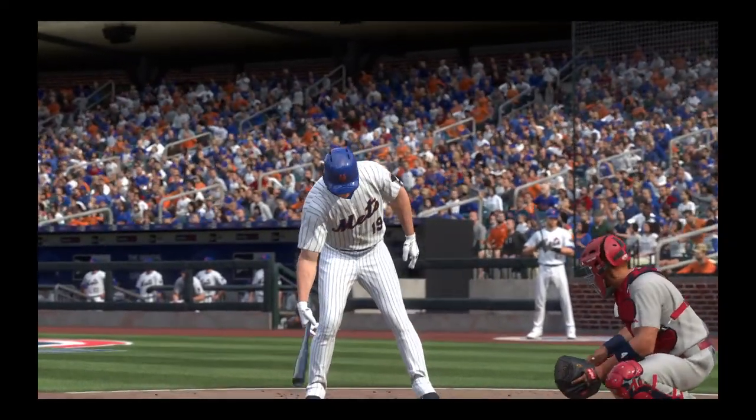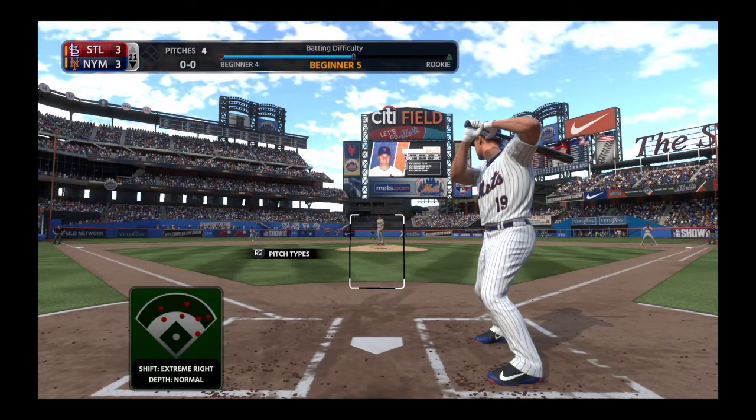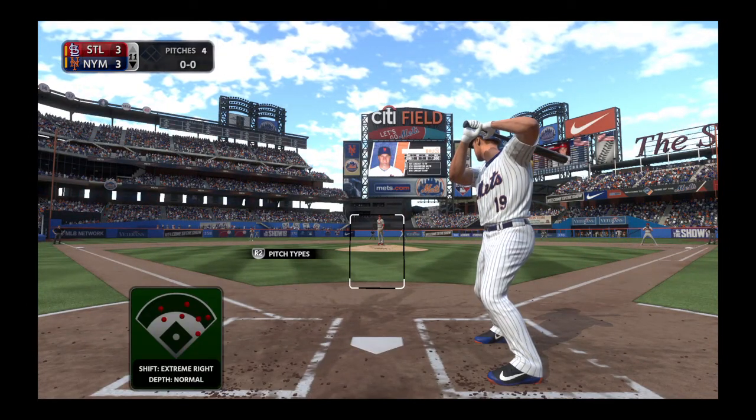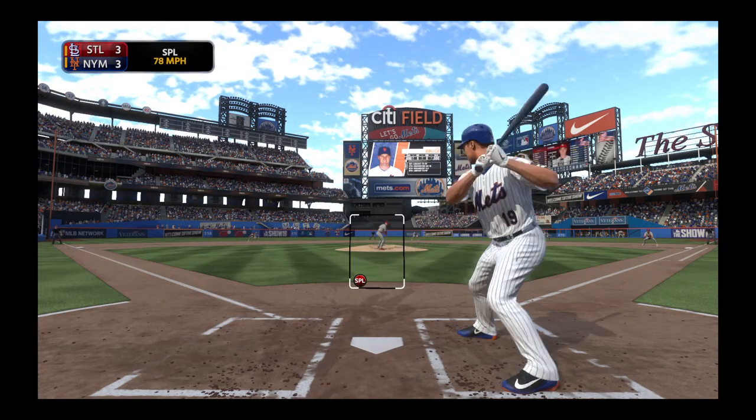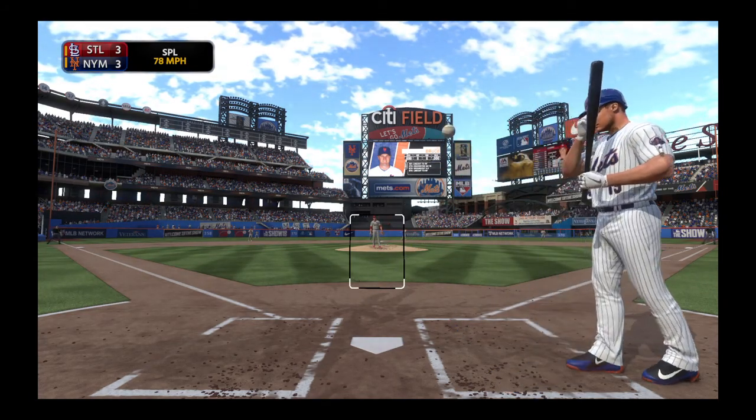Here's Jay Bruce now. Hit the ball pretty well in his last at-bat, but it resulted in a line out. Infield in the overshift here now. The pitch went about halfway there, but it's a called strike regardless.